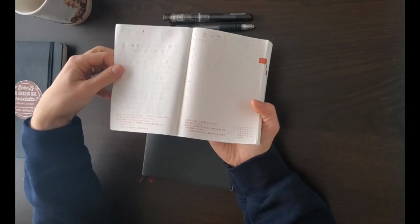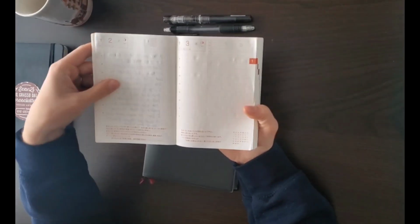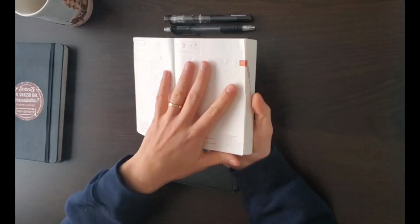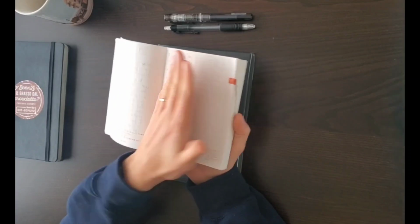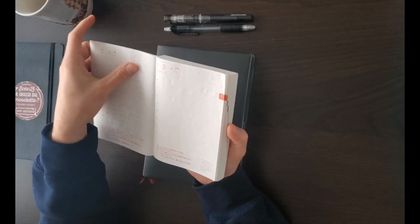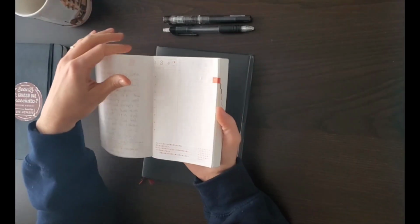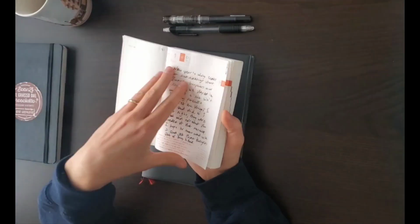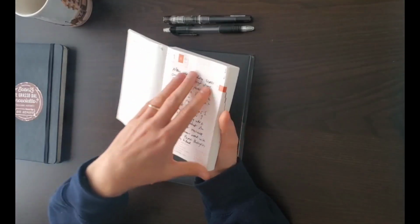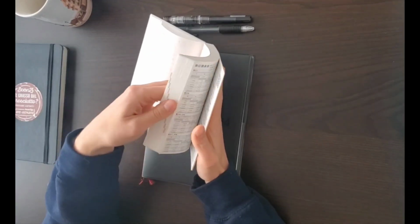I can already see how thin these pages are, because it's see-through quite a bit. I don't think I will get the piece of cardboard or plastic that Hobonichi makes to try and stop the indentation from happening, but it's kind of nice. I think it's going to make it feel worn and used pretty quickly, and I think that's a good feeling as you're going through a journal. So that's my plan for the Hobonichi Techo.